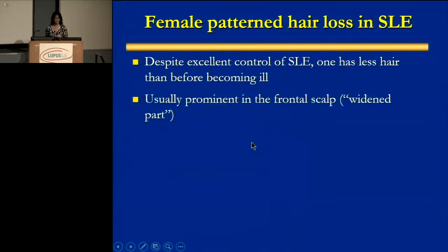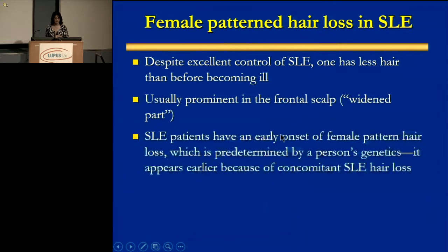It's really a genetic issue where we start with a certain density of hair, and as we all get older, our hair density decreases, and that's just genetically determined. We don't have control over it. The problem is when someone has lupus, they'll have these abrupt hair losses, and that'll kind of bring you onto your curve a little earlier, even two decades earlier, and so you'll have much less hair than you would have had if you didn't have lupus.